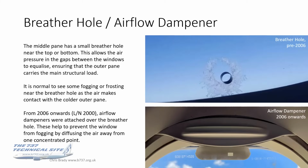Passenger windows, you probably notice, have got a little breather hole in them. That's in the middle pane, and it can be either near the bottom or the top, depending on the age of the aircraft. That allows the air pressure in the gaps between the windows to equalize, and that ensures that the outer pane carries the main structural load. If it wasn't there, the load would be held by the middle pane, which isn't how it's designed. The outer one is the main load bearing.